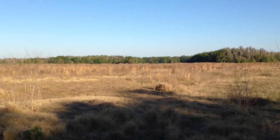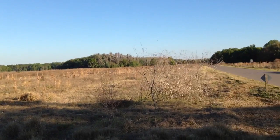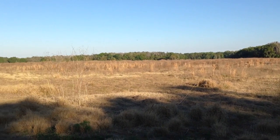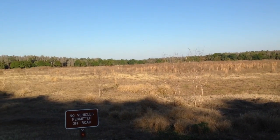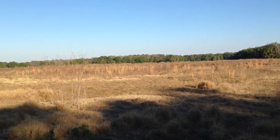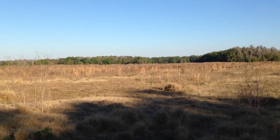Let's say bye one more time to the beautiful view here as the sun is going down. Beautiful March view. Colt Creek State Park. Did you guys have fun? Yeah.